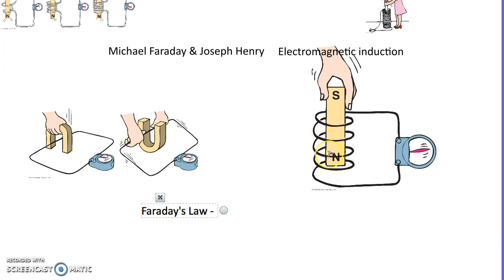Basically, the number of coils. If you have 1, 2, 3, 4 coils here, then you're going to get a certain amount of voltage when you move this magnet through there. If you had 8 coils, you would get twice as much voltage because you have more loops. If you have 4 times as many, you get 4 times as much, and so forth.